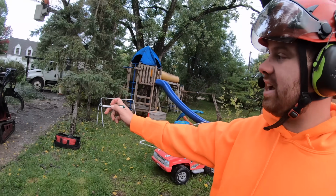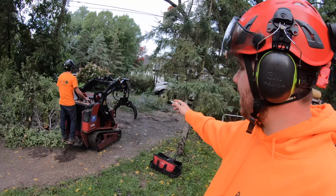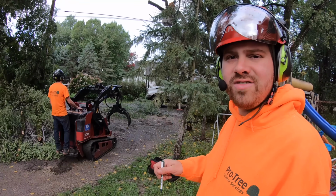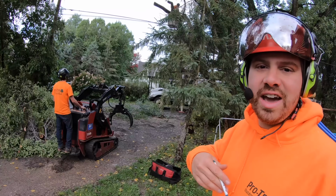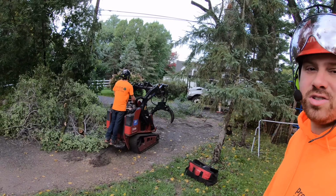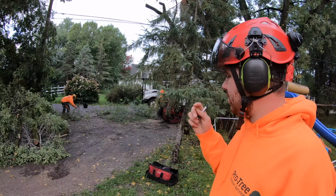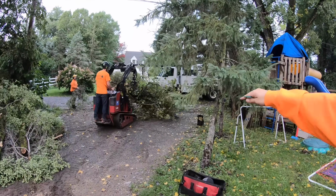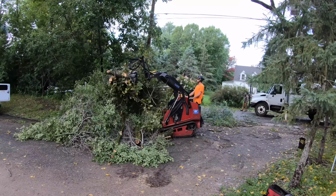So this is a Toro TX1000, and on the front of it is a Branch Manager bypass grapple. It's made here in Minnesota by Dave Norgard. He used to run Top Notch Tree, sold that out, started Top Notch Equipment Design, and now manufactures and distributes those grapples. For residential tree work, it's a really cool tool because the brush is dragged the long way instead of sideways, so you can easily get it into tight spaces.